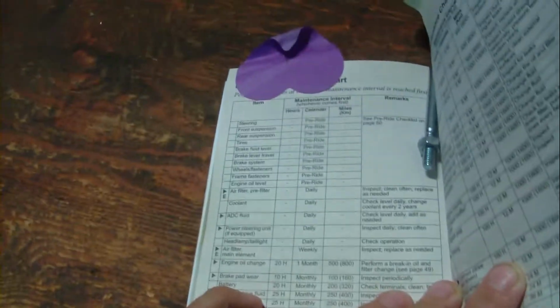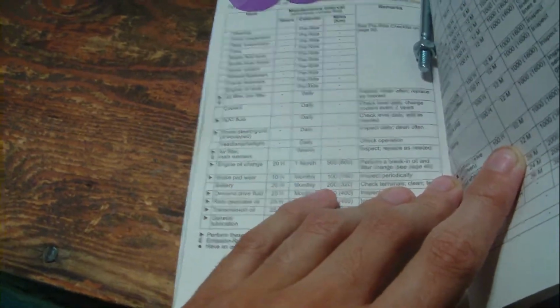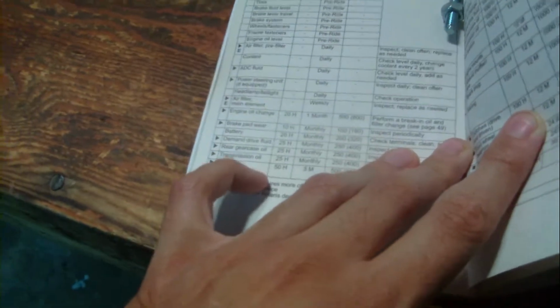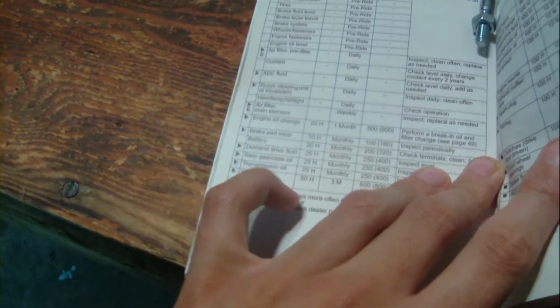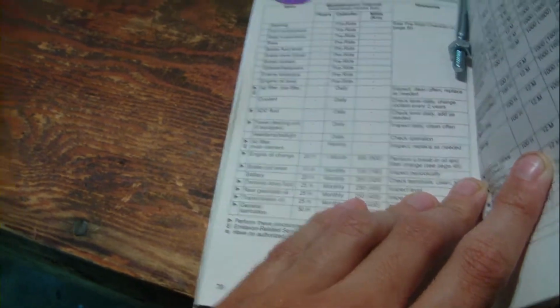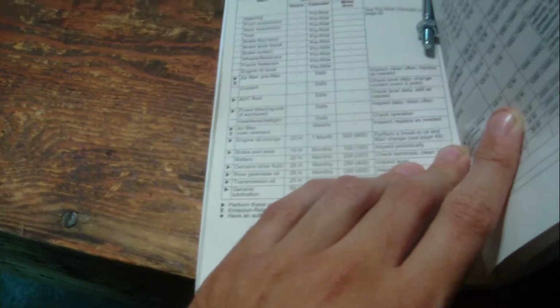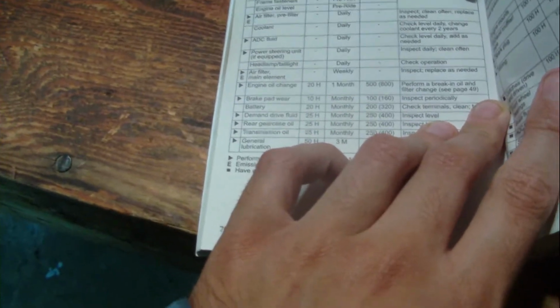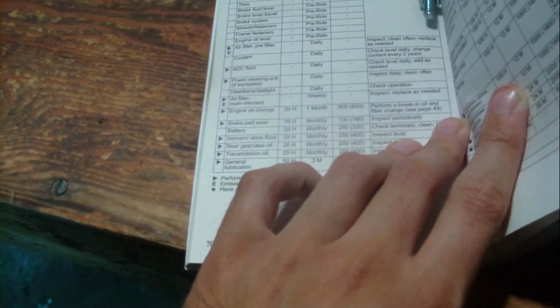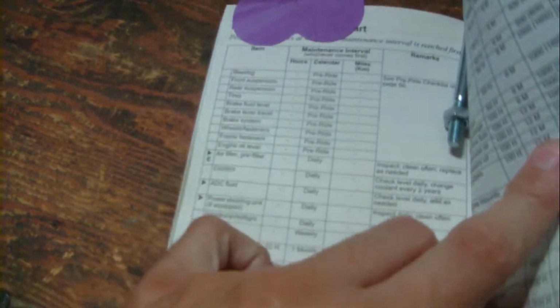This is just maintenance too. Brake pad wear every 100 miles. I should have it checked. Battery every 200 hours or 200 miles. Drive fluid, I do that about every other year, or that's every 250 miles. Transmission oil every 250. I think I already did that. Transmission, I don't even think I've done that yet. General lubrication every 500 miles. These are just the checklist right here.